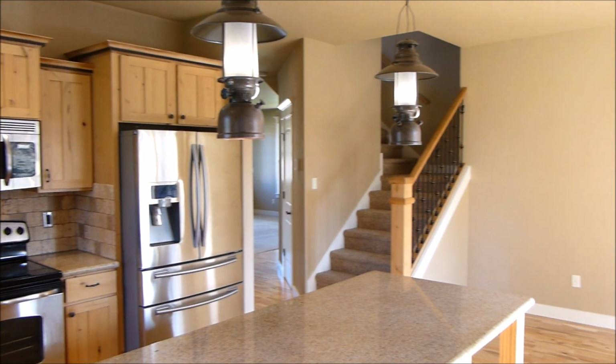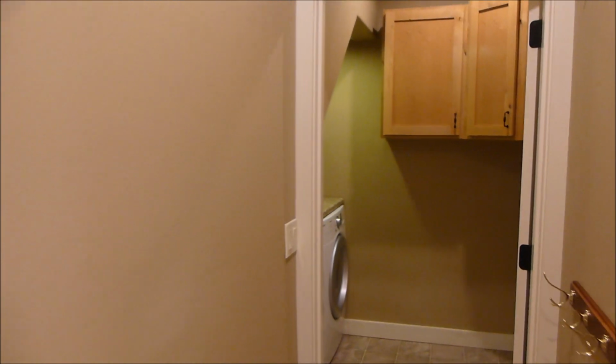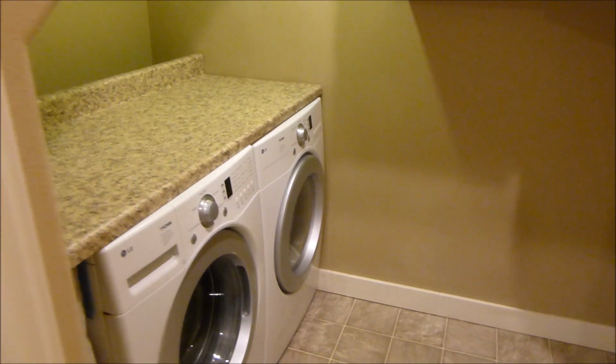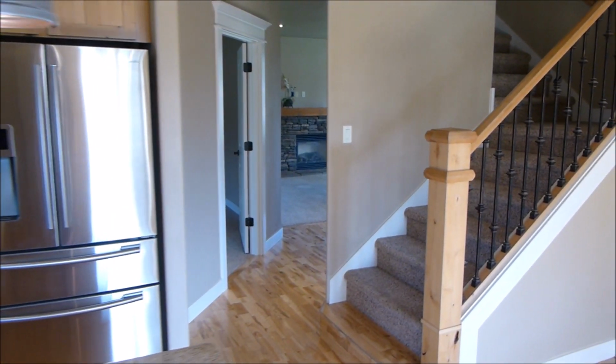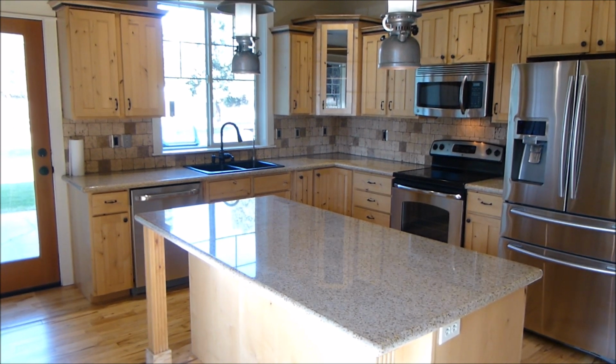The main floor does have all 9-foot ceilings. And then the door to the garage, the staircase up to the bonus room above the garage, and the utility room. The utility room does come equipped with this washer and dryer that will stay with the home. Just a great main floor layout. In a home that's all in great condition.